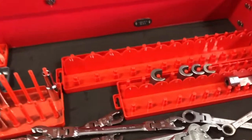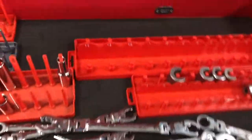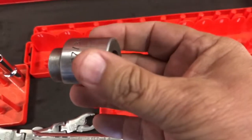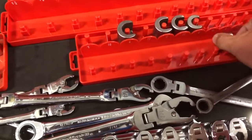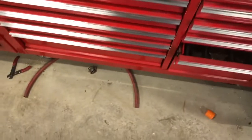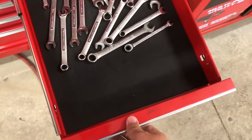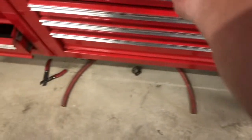Here are some of the red ones in here, I think they're Milwaukee, actually. I know I've got 2 or 3 Milwaukee toolboxes, and I believe that's what we're looking at on those red ones. And I've got that one and a Mac, and I actually have an older Snap-on box too that I bought from a friend. He retired a few years ago, and I bought all of his tools and his Snap-on toolbox. He had a pretty good sized Snap-on toolbox. I'll show you that in just a few minutes.